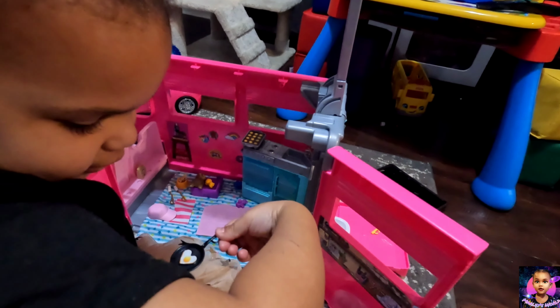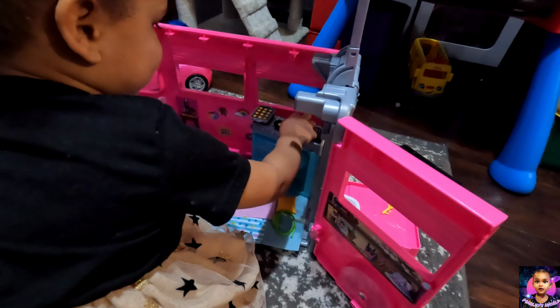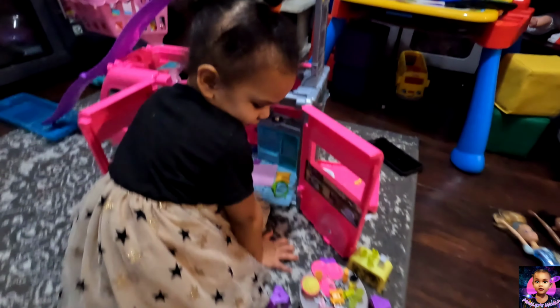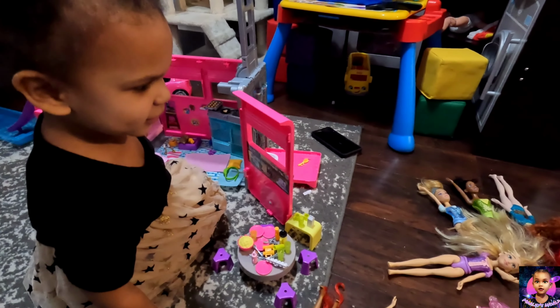What? What do we got? Abby, can look. It came. It's an egg. Yeah, it's a heart egg. It's a heart egg? Yeah. It's a plane with the dolls.